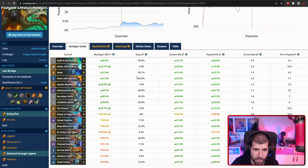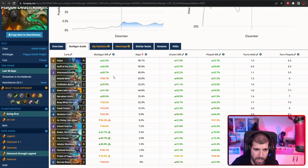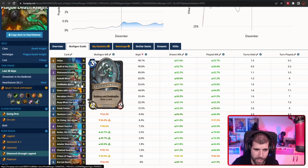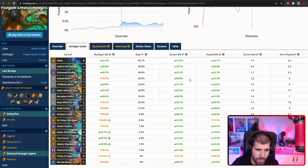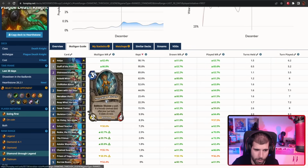Mulligan-wise, here's what the stats show, and we're gonna have to go with the kept traits. Obviously, Helia is always gonna be a no-brainer, same with the staff, same with the Distress Cavalier. Kobold Miner is also great, Chillfallen Baron can make the cut. Down with the Ship, also great, and after that you can start considering things like Nerubian Vizier.